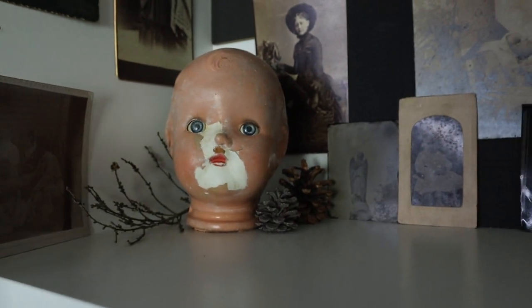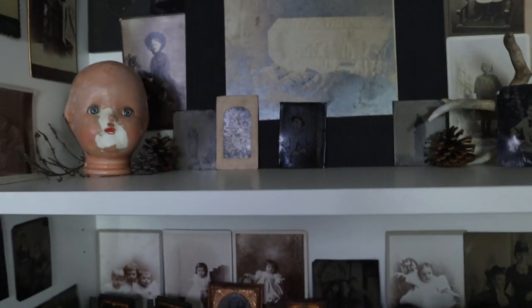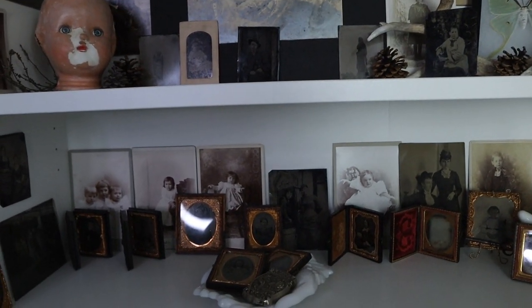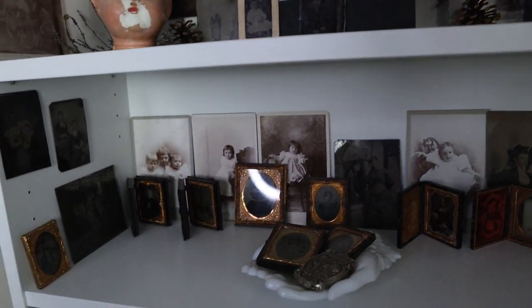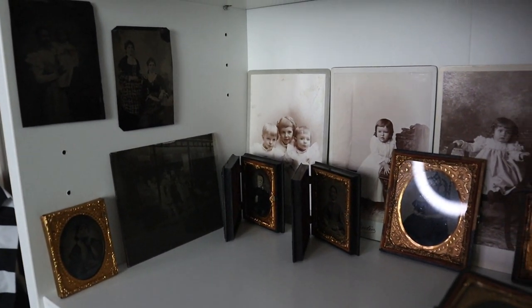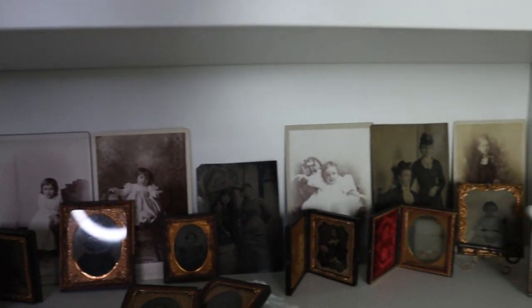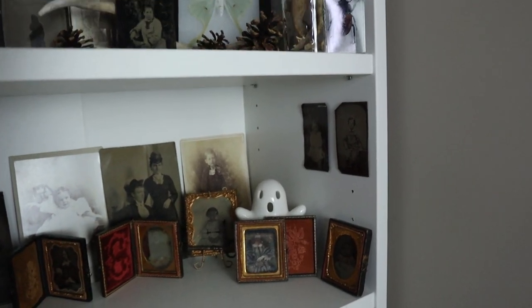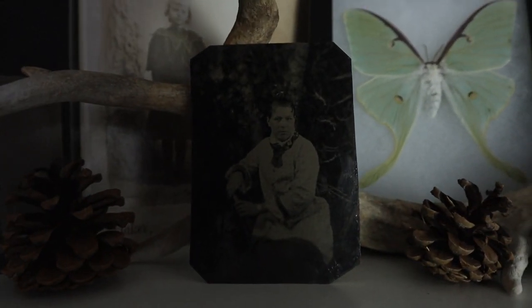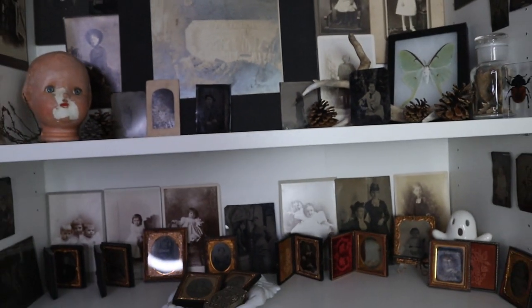So I guess I should explain now, before I get too far ahead of myself, that I am a collector of early photography, because I find the processes that they used to get photography going to be so fascinating and just beautiful looking. Like, you don't see things like this today unless someone's actually trying to recreate it. I just think old photography is incredible. So that's a big love of mine, collecting photography.